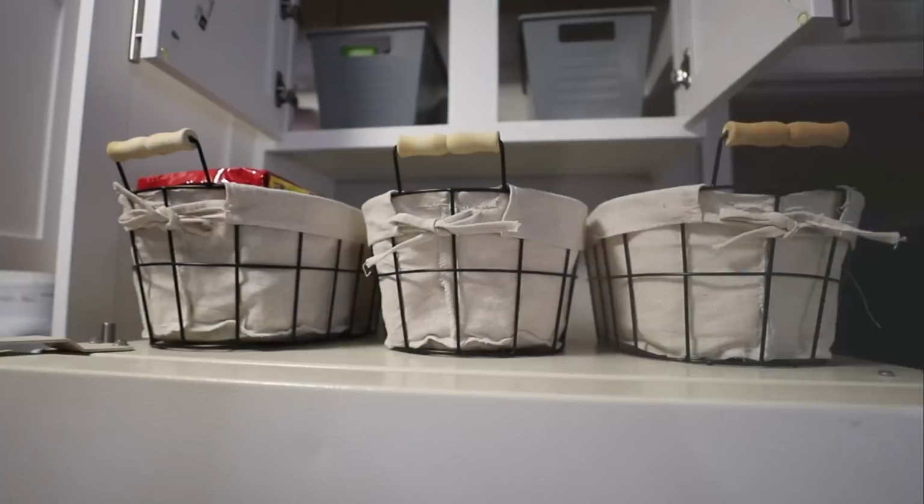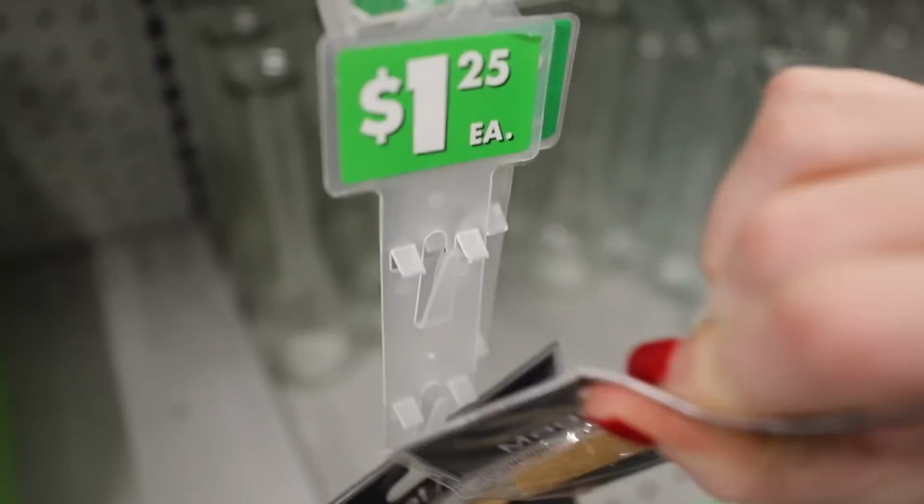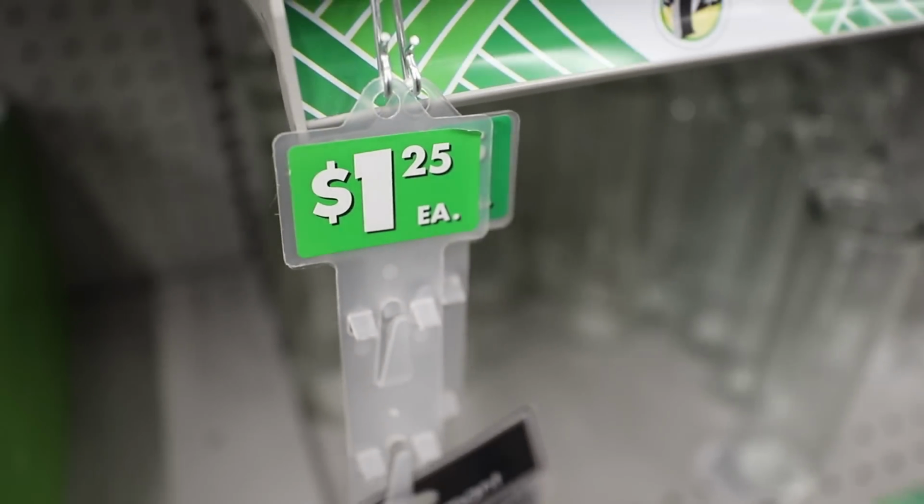They also make great storage for the top of your fridge. And while you're at it, don't forget to pick up these Wi-Fi password magnets. These $1.25 finds are worth it.